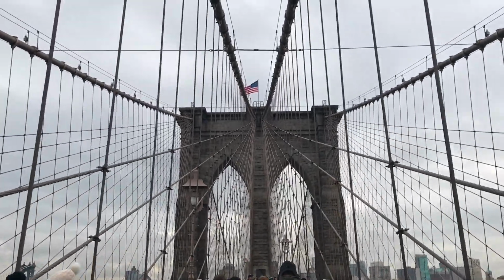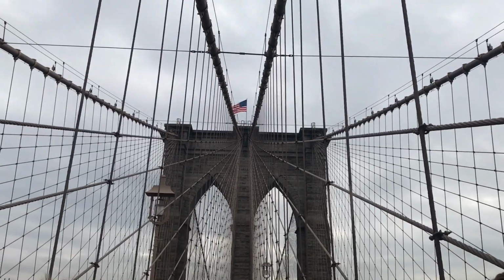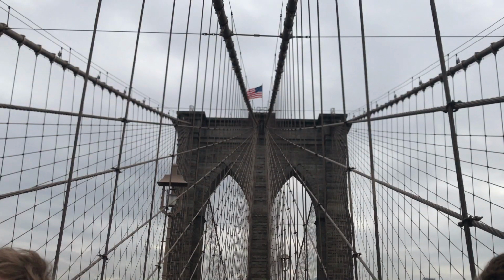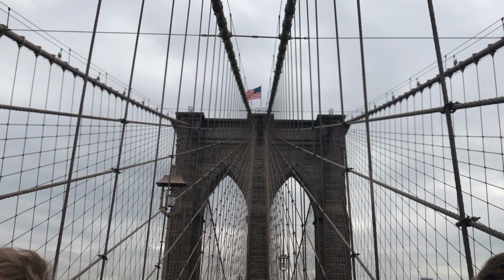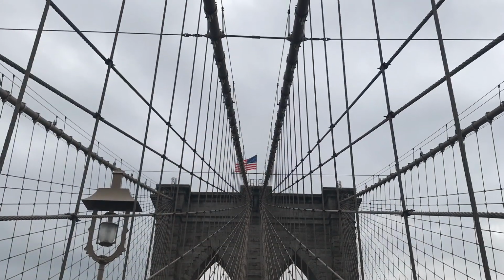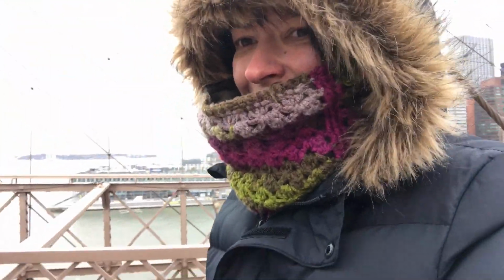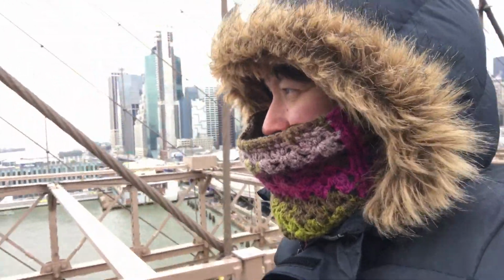And here we are on the bridge, approaching the first pillar there, with the iconic view of the flag on top and all the steel cables. Aren't they magnificent? I always love looking at bridges like that, and at what it is that keeps them up, really. So here I go walking.